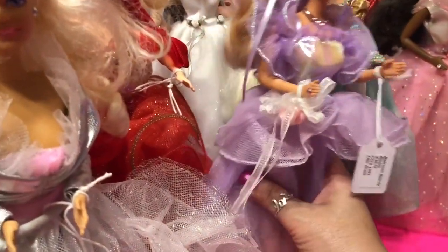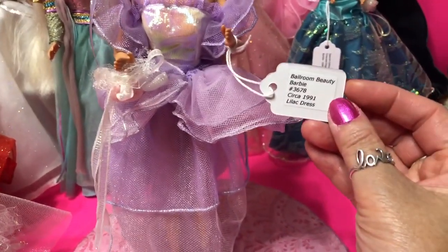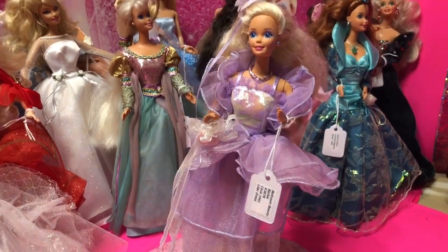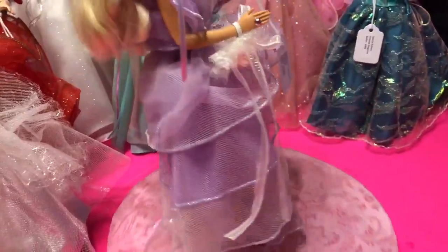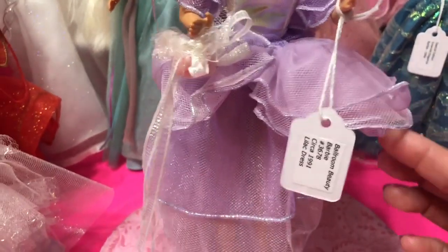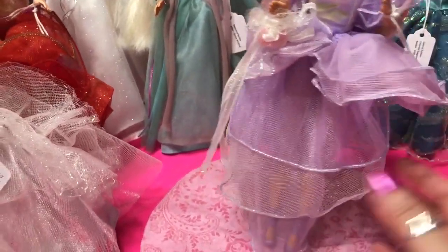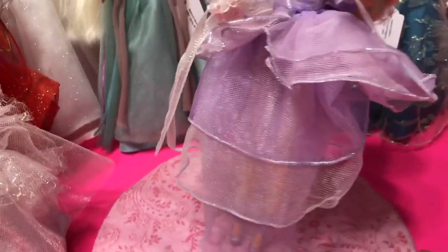All right, and the next one I have is this one. And this one here is a beautiful dress, the Ballroom Beauty Barbie, circa 1999, lilac dress. Isn't it gorgeous? Let's give you a good look at that dress. Right from the top. And let's just move it down so you can actually see this beautiful lilac dress and all the layers on this beautiful dress with lilac shoes to match.